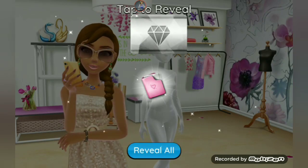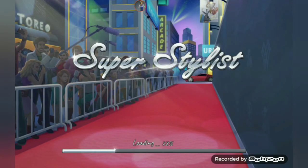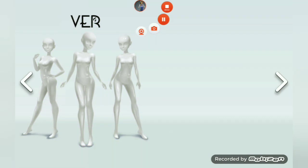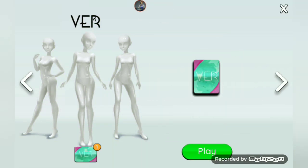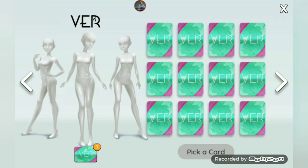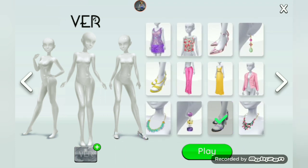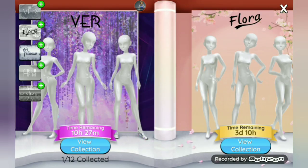What'd I get? I'm gonna get ready to pause. Okay, well, I didn't need a pause, so. Okay, I really want the purple one, so I gotta choose wisely. Please, purple. Yay, I got the purple shoes! I wanted the purple dress or earrings, but it's fine. At least I got the purple shoes.